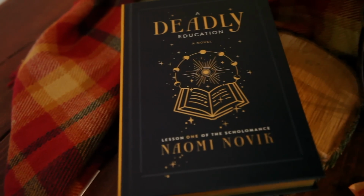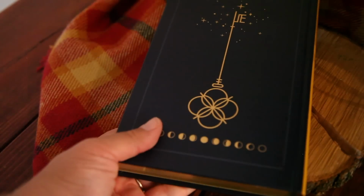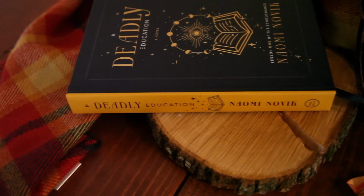And it has tassel bookmarks. So this one's about a place called the Scholomance, a magic school, and in order to pass the school you have to survive because people die, which is really crazy.